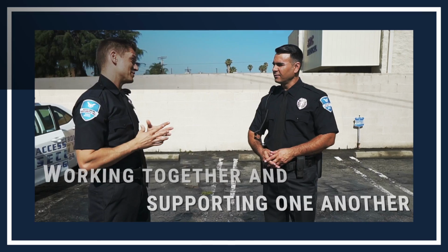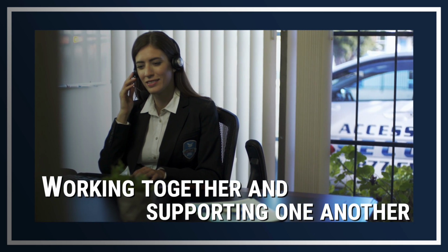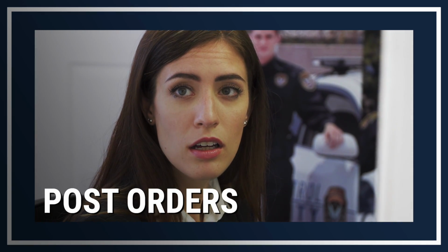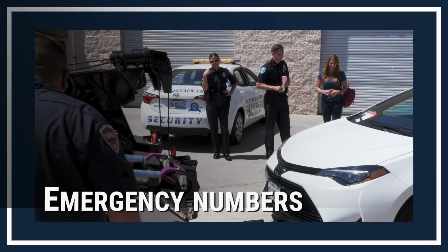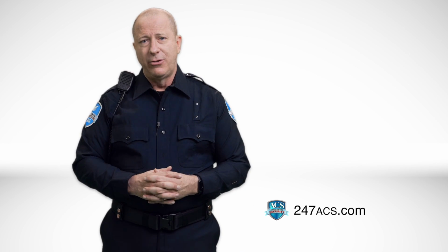Working together and supporting one another in doing our job to the best of our ability are part of the ACS etiquette. Let's go over the day-to-day procedures. Security officers receive their schedules the day before their assigned shifts. Now, your supervisor and the dispatch team will give you your post orders, which will include all instructions for your location, a contact list, and emergency numbers. You must carefully read and follow these instructions. If you have any questions, just contact your supervisor.